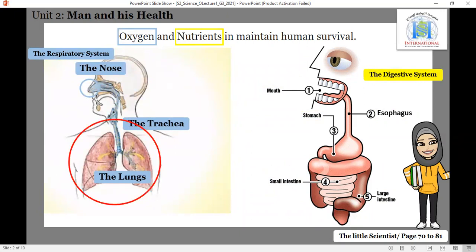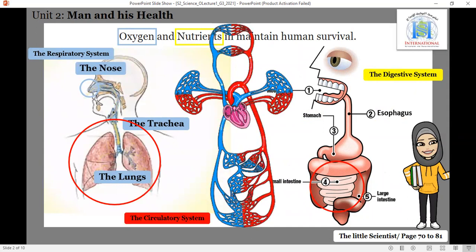So, your lungs provide you with the oxygen you need. The small intestine provides you with the nutrients you need. Both oxygen and nutrients are carried by the blood in the arteries. That's right. So the blood going inside the arteries carries oxygen and nutrients to all of your body organs. And then the body organs get rid of the carbon dioxide found in them, and then the blood coming from the body organs goes back to the heart via the veins.